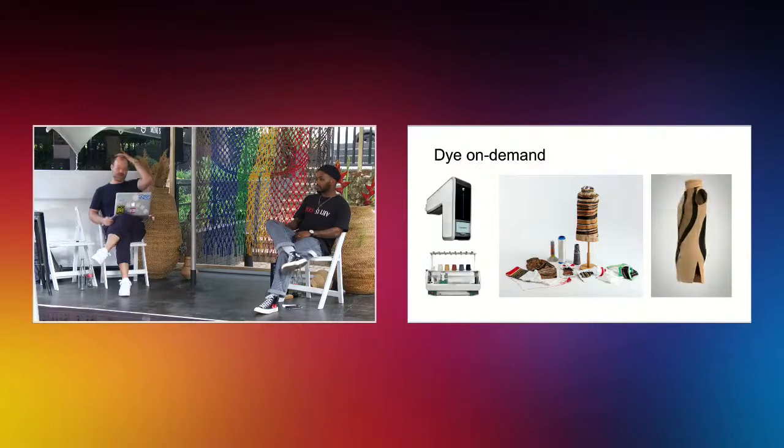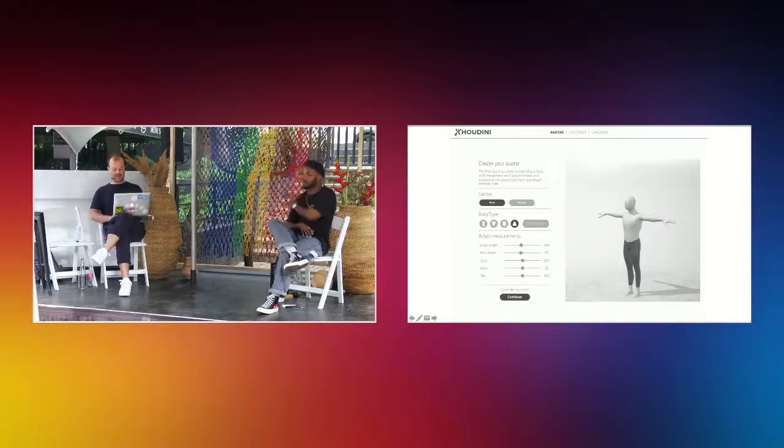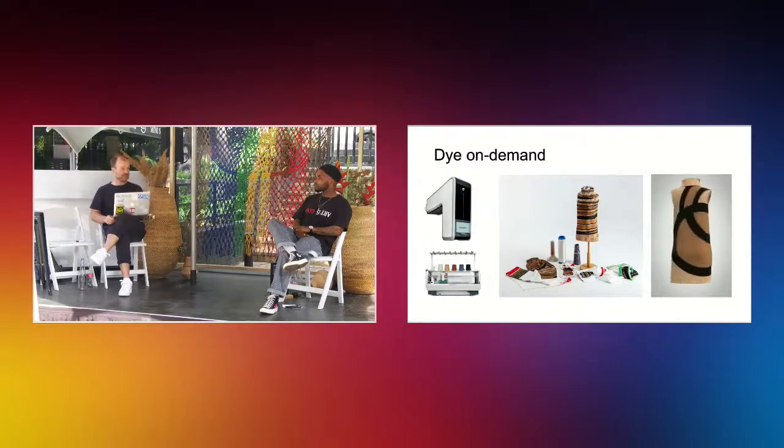Yeah. So for this project, we wanted to figure out a way to remove overproduction, to only manufacture what the customer wants, and to make it for that customer. But then we also wanted to reduce chemical impact and reduce use of energy and reduce water use.